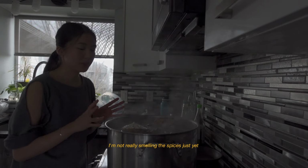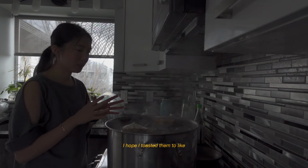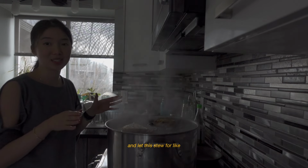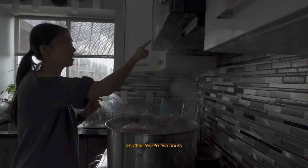And there. I'm not really smelling the spices just yet, which makes me a little nervous. I hope I toasted them to a good temperature and fragrant. All right, I'm gonna turn back on the range and let this stew for another 4 to 5 hours.